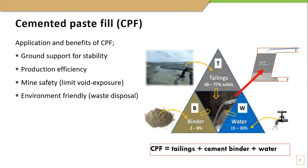And because paste filling fills up a stope very quickly, it turns over the stopes very quickly, so it's an efficiency in the production. Most importantly, it disposes the mill tailings, the waste, into the underground, which becomes an environmentally friendly disposal system.